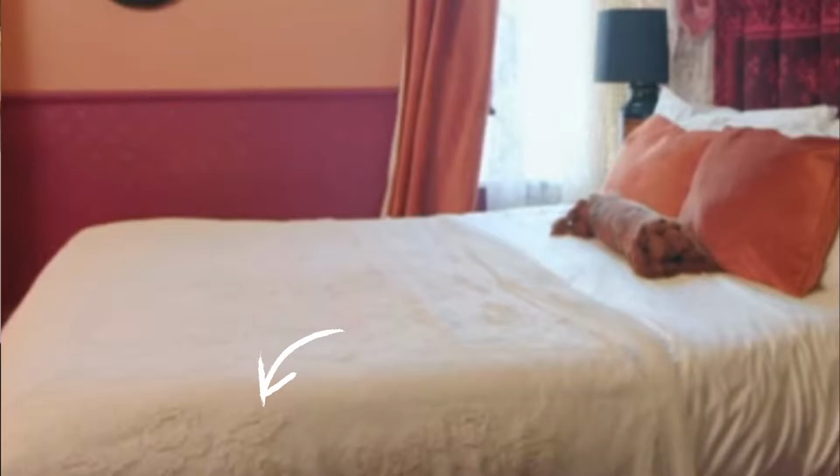I like that she used a white bedspread, but she had some texture on that bedspread to kind of match the texture of the draping. It just solidifies that story that she's trying to tell.